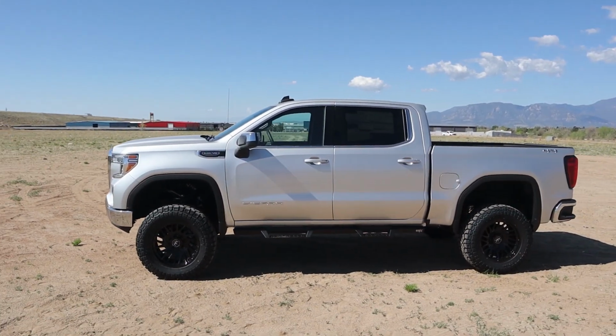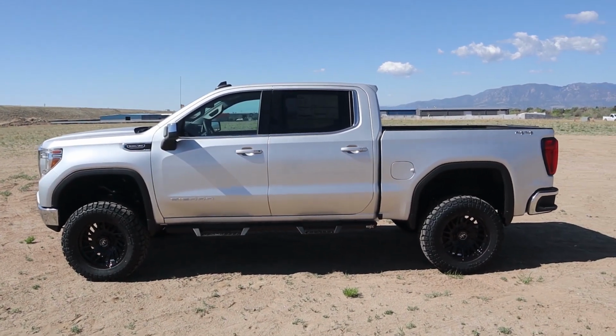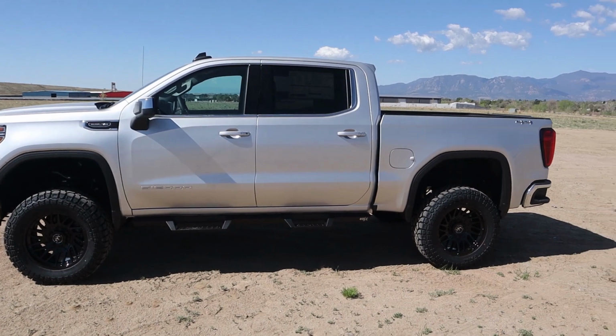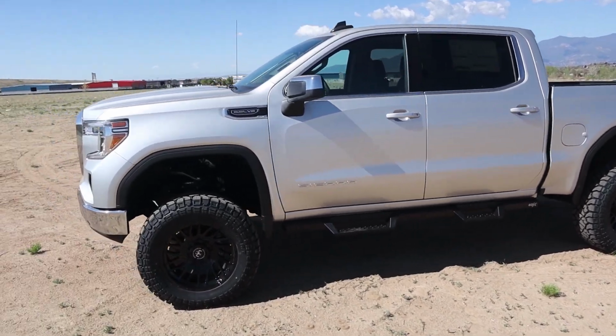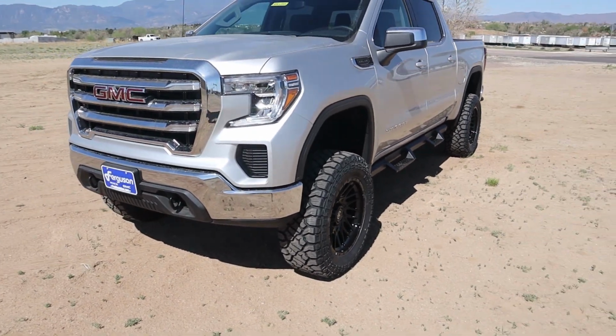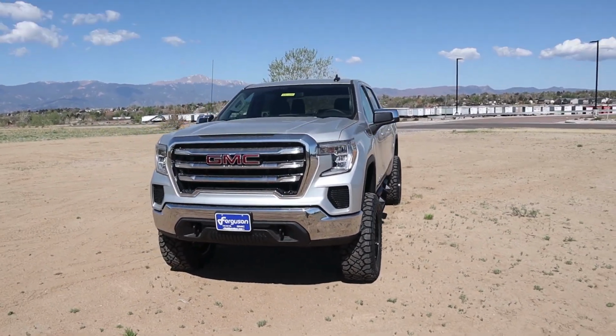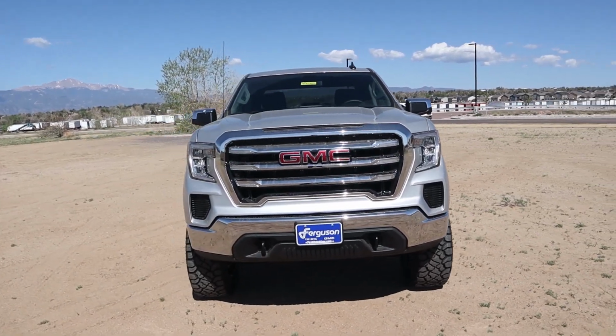But yeah, look at that stance. It brings this rig nice and level. It might be looking like it squats a little bit because the dealer wants those old wheels and tires back, so we've got them stacked in the back. So that's a couple hundred pounds of gear, so you'll know just how much it squats when you start loading it back down. 5.3 liter Sierra.